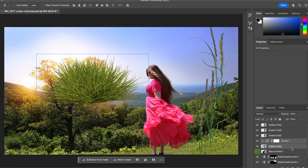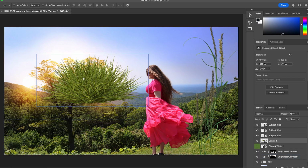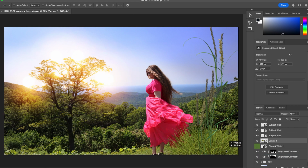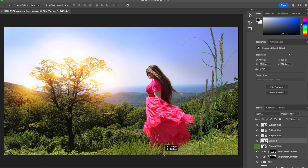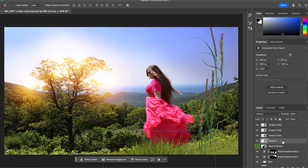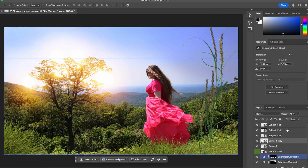So now that I'm happy with this, I'm going to go ahead and combine that into a smart object. And now I have the ability to fit this grass where I need. And as you can see, I've started adding some other weeds as well. And I am just going to start to build up this foreground image just a little bit. Now, things in the foreground are going to be more blurry. They're not going to be in focus.